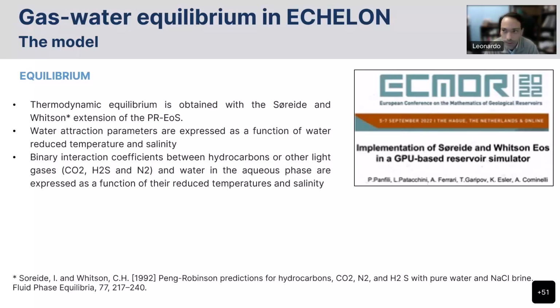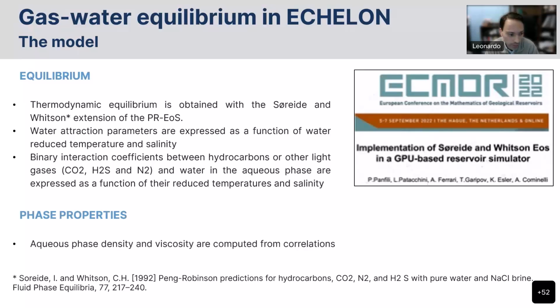So the equation of state that we have selected is the Soreide and Whitson EOS, which is an ad hoc modification of the Peng-Robinson equation of state. And it works reasonably well for carbon injection applications. And the phase properties, including the water density and viscosity, are modeled from correlations.